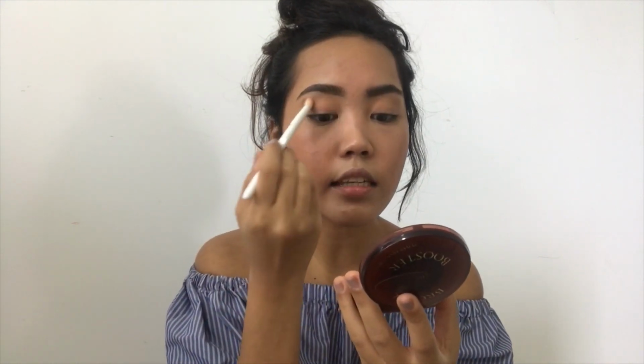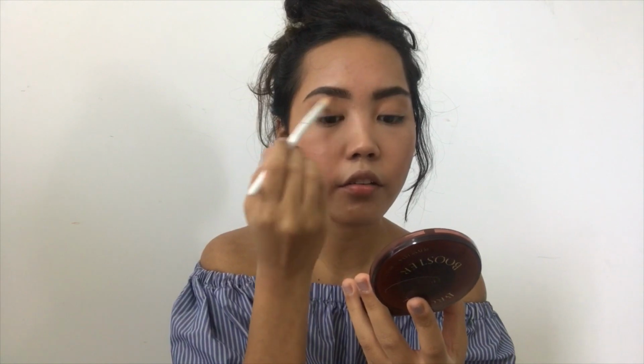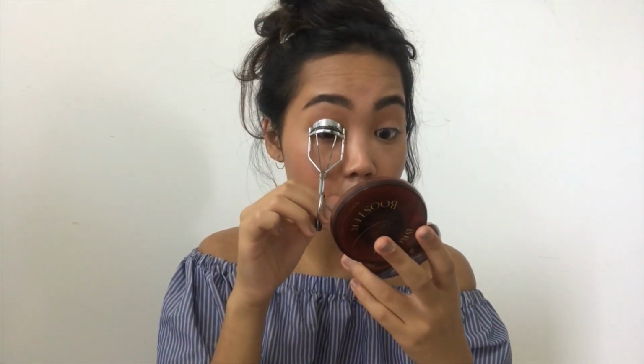When I do my eyeshadow, I always like to use a mirror and place it at the bottom so that when I look down, I can see and feel exactly where my crease is, and it gets pretty easy. Then whatever I have left on my brush, I will put it on my lower lash line. So I will curl my lashes with this.